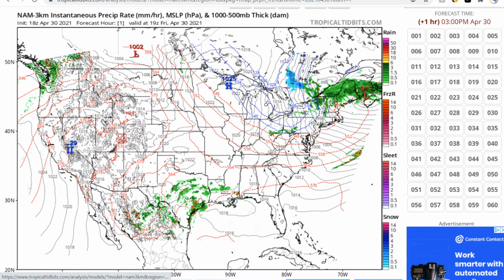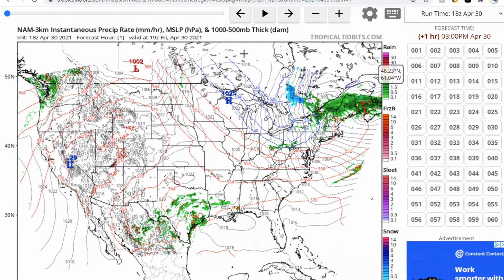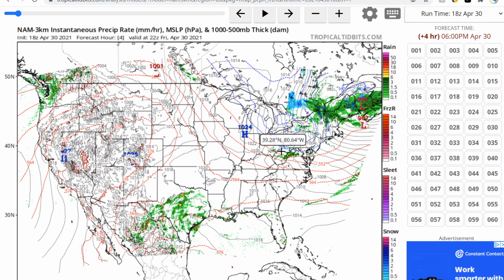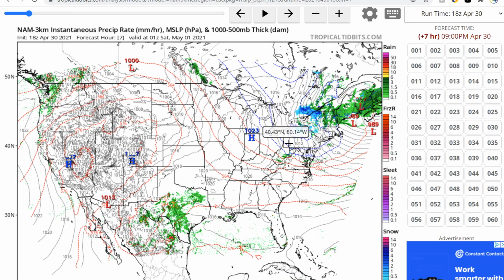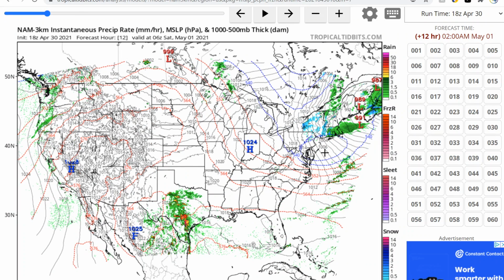Now let's transition to the short term. This is the NAM 3 kilometer precip forecast, and you can see things are relatively quiet. One feature I do want to point out is sort of almost a gust front of showers that came through, bringing in some really gusty winds. And as you can see behind that, you have a real nice cold pool of air aloft, and that's really what's causing these strong winds. You have a strong pressure gradient force, so you have these really strong winds coming in. But that should start to ease later tonight into tomorrow morning.